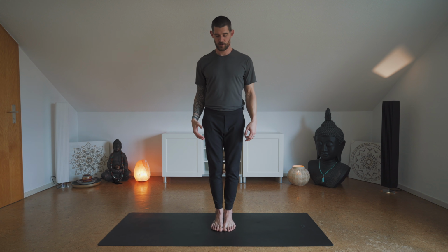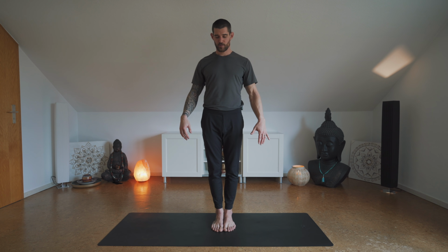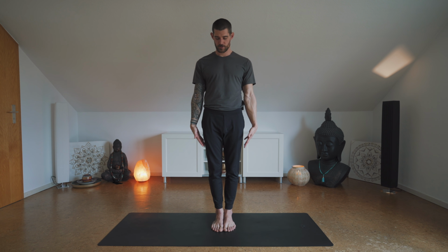So again, feet together, big toes together. Nothing, at least do your best to not move anything else. And the hard part here is now to keep the fingers. You can touch with your fingers the outside seam of your pants or connect to the legs, to the pants. And the very hard part here now is not to bend the arms.